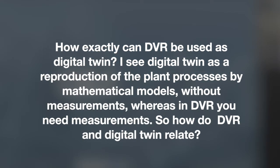So we have, how exactly can DVR be used as digital twin? I see digital twin as a reproduction of the plant processes by mathematical models without measurements, whereas in DVR you need measurements. So how do DVR and digital twin relate?